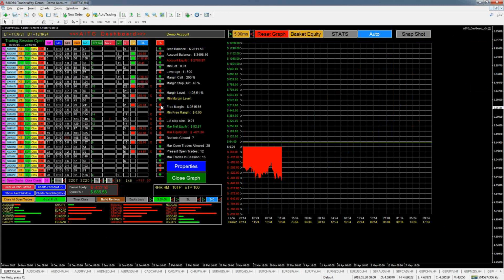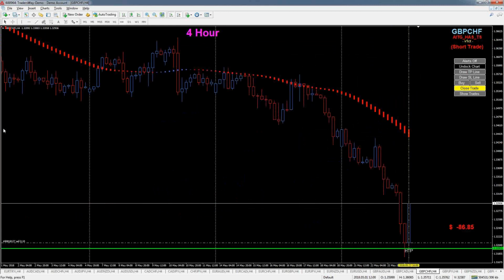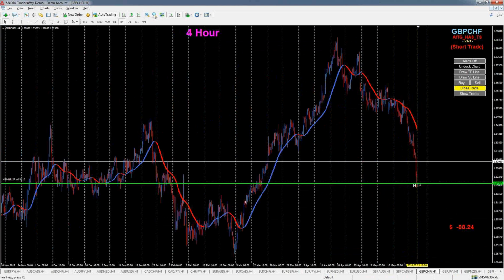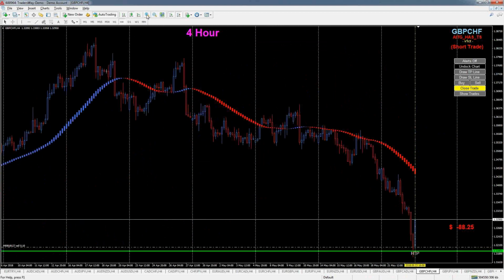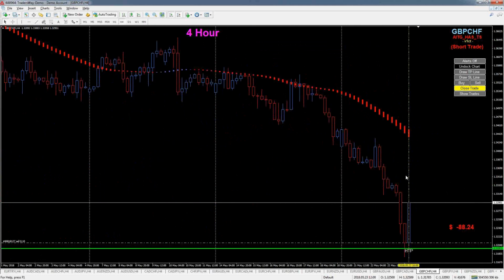All right, let's look at one more. Pound Swiss. I think this is just a pullback. Let's take our 10,000 foot view. No worries here, mate. We'll just let this continue to pull back as much as it wants, and I think maybe once it starts heading back south again, I might help it out with a second position going south.